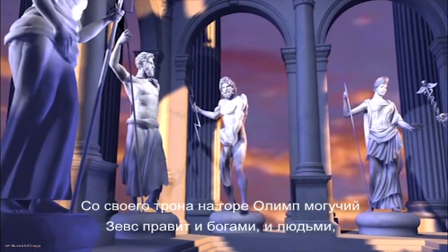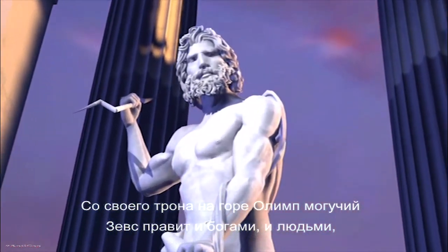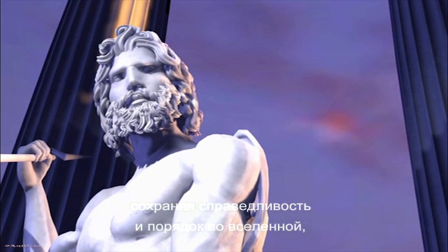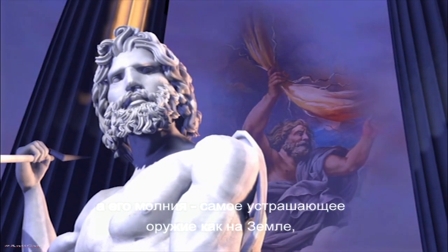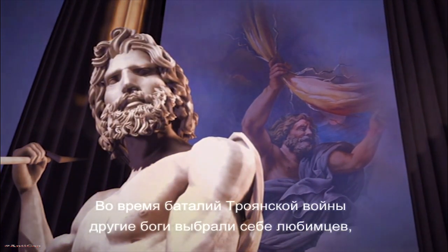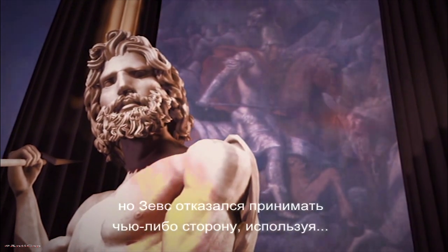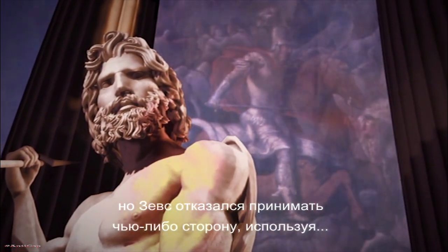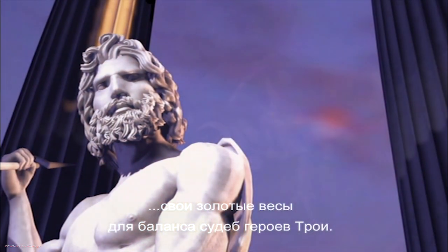From his throne on Mount Olympus, mighty Zeus ruled over god and man alike, maintaining order and justice in the universe. His thunderbolt of vengeance, the most feared weapon on earth and in the heavens. As combat raged at Troy, other gods picked favorites among the warriors. But Zeus refused to take sides, using his golden scales instead to balance the destinies of Troy's heroes.